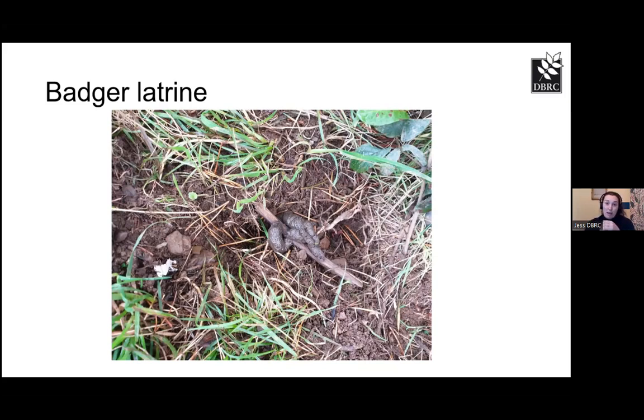Over winter, badgers eat a lot of earthworms, so their droppings are very muddy, really. And in autumn they can eat a lot of berries, and the droppings can be bright purple. So over the seasons they really do change. You can see exactly what they've been eating.